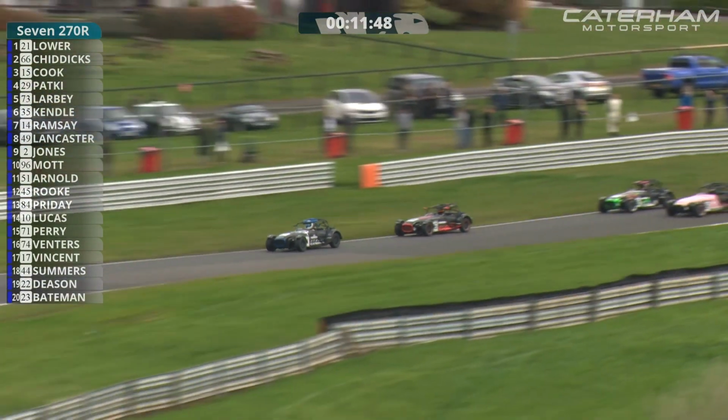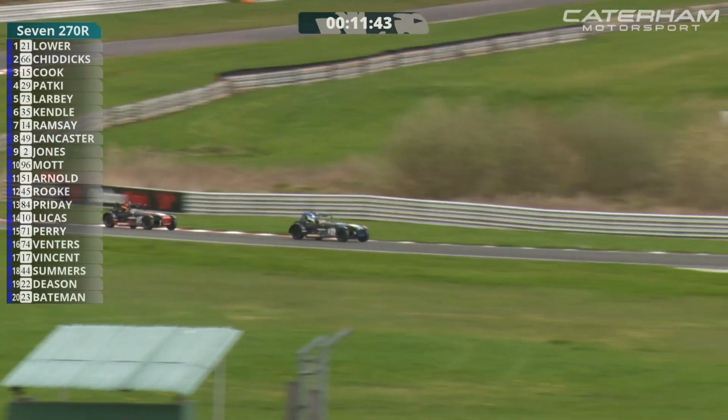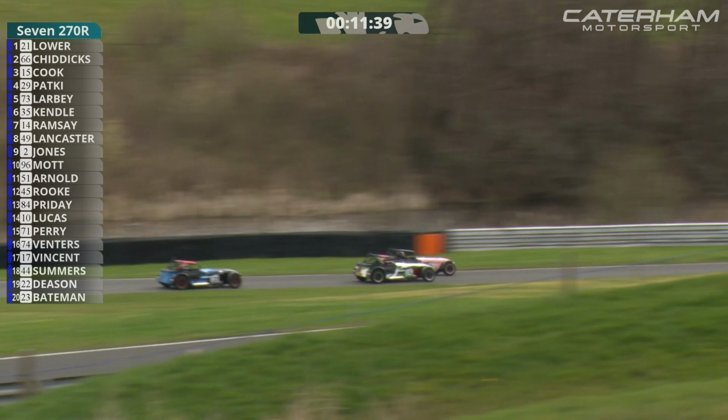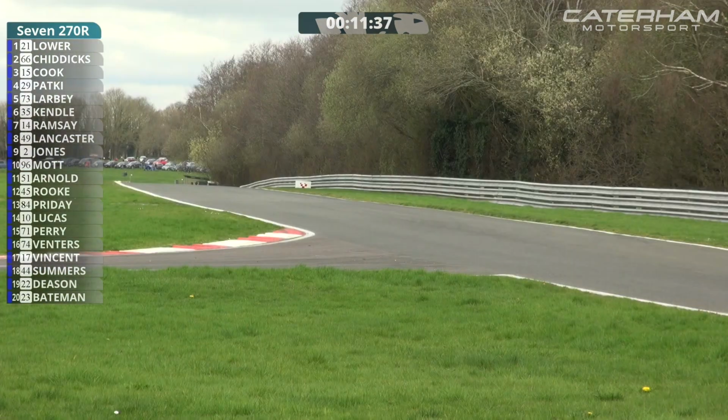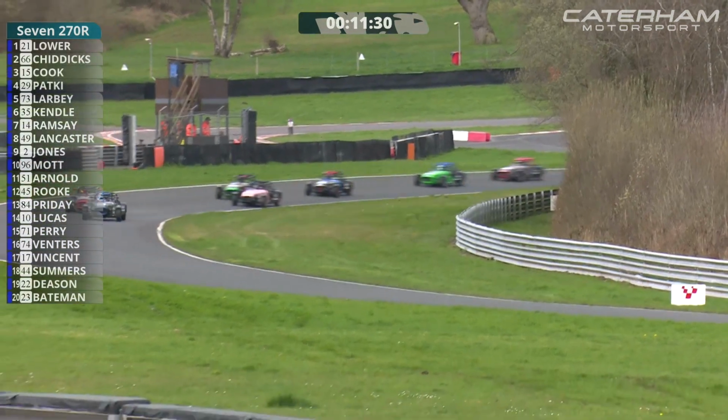Yeah, well, they have to be careful of the track limit sensor on the outside of that bend, so if they trip that too many times they will start getting penalties. But Charlie Lower looks like he wants to hold on to this lead as much as he can, and Chiddick and Lower were absolutely nose to tail all the way through the last season, so they've got used to this car straight away, and they're back up and running, battling.